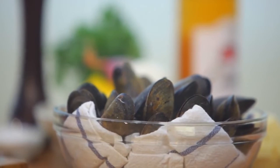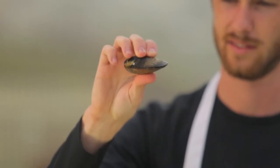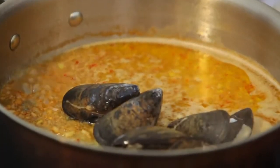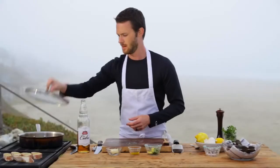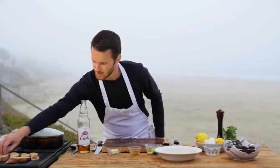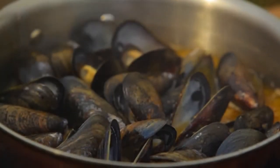Now let's throw in our mussels. One thing you should consider when using mussels is that if these guys stay open, they're no good, throw them out. But if you give them a few squeezes and they clamp back shut, it means they're alive. Now I'm gonna throw these into my broth. You give these a minute or so, or until they pop open, that's when you know they're done. Check out my bread, nice and crispy, got that char flavor going on. So I'm gonna take the lid off. These guys are ready to go.